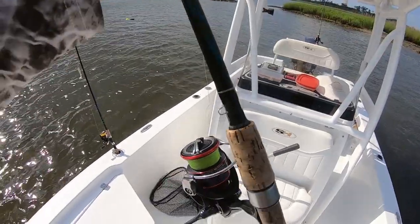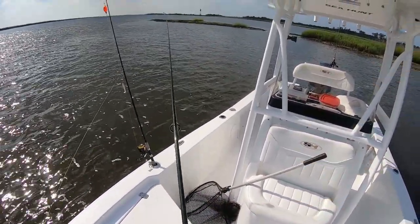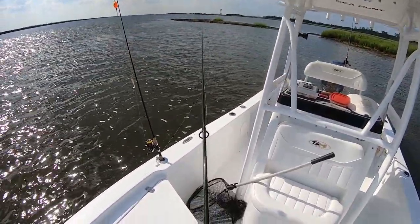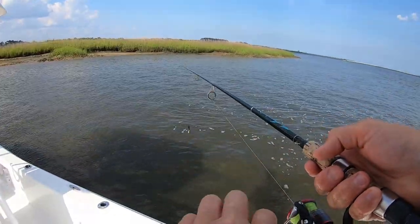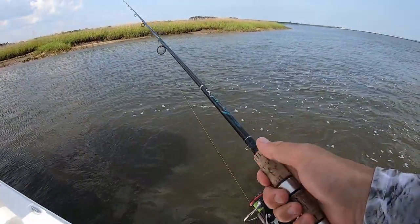Haha, what'd I tell you? Told you I saw a flounder. Now that wasn't the one I saw that came out of the water. But I hooked her, and then I saw another one of her friends right over here. So I may have found a little flounder spot. There she is again. That is definitely a flounder. I saw her white belly. Let's get in here and see if we can grab another one. That's right where she was.